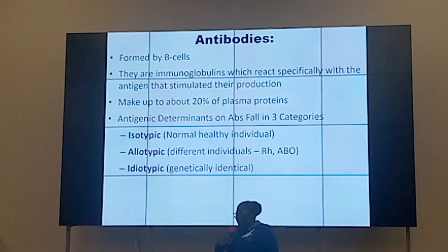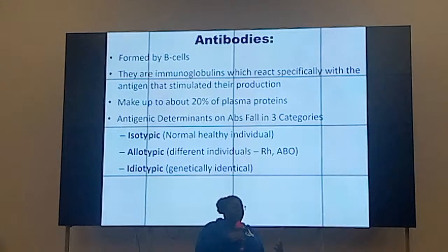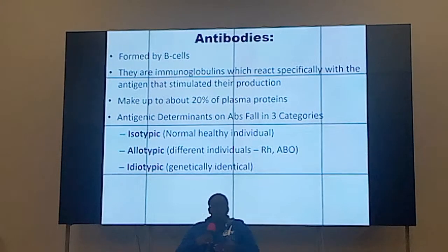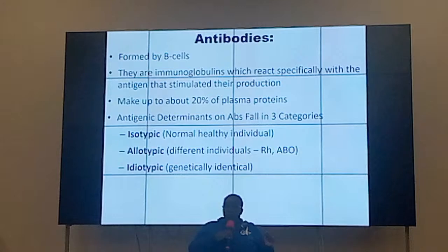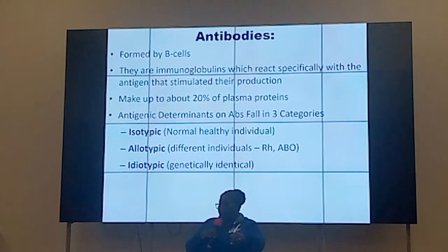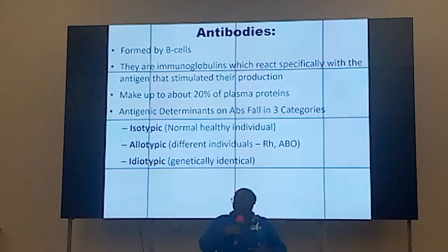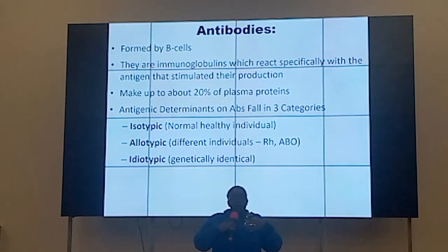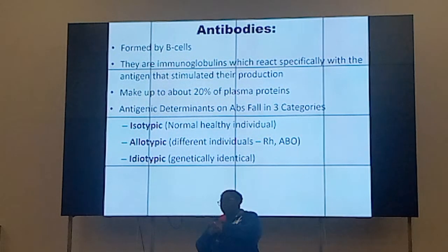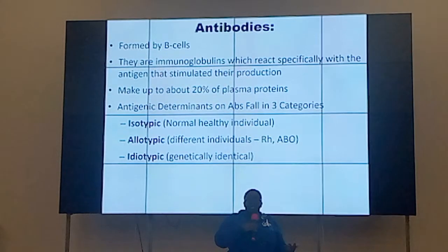Allotypic. Say I've lost blood. I need blood, and I go to the hospital to get a blood donation. Am I going to donate to myself, or is someone else going to give me the blood? Somebody else. Do we share the same genetics? No, we do not. So if they give me their blood and my antibodies interact with the blood from that person, that is known as an allotypic interaction, because even though we're from the same species, we are different individuals. So when you get blood or tissue from somebody else, that interaction between your antibodies and the tissue or blood from another person is known as an allotypic interaction. Are we clear on that part, guys?